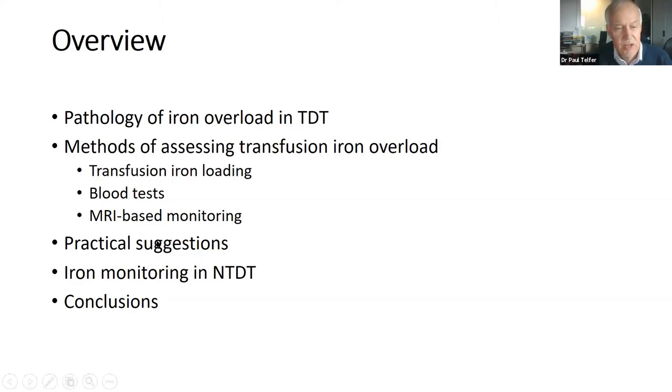And that will be practical suggestions based really on the guidelines that you'll be aware of from the Thalassaemia International Federation, from the UK Thalassaemia Society, and some of the practice that we've developed in our service in East London in the UK. There will be some differences in different parts of the world, and there will be some problems with access to some of the methods, for instance, MRI scanning, so some of what I'm going to describe may not be available where you're living and having your management. But don't panic, because a lot can be done with very simple methods, providing that we all understand what we're doing and that we work according to the guidelines. So I'll talk a little bit about non-transfused thalassemia as well, and then some general conclusions.